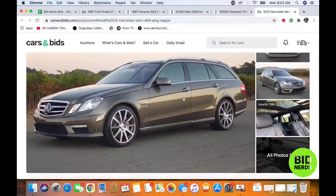Do you have a bid for this? You ready for a bid? I do. Yeah. So at $28,000, it still has 106,000 miles. So I'm going to go. It just breaks 30. I'm going to say 31,500.